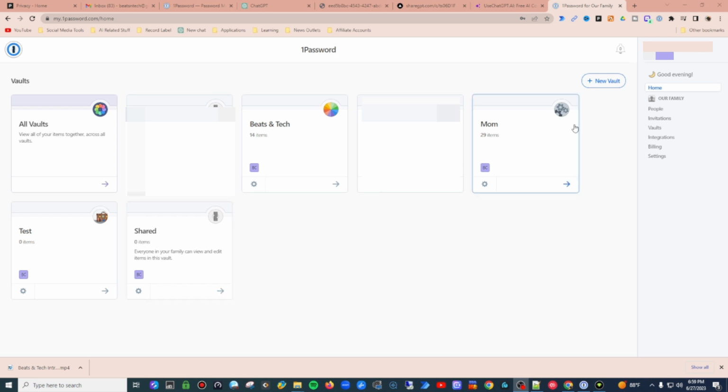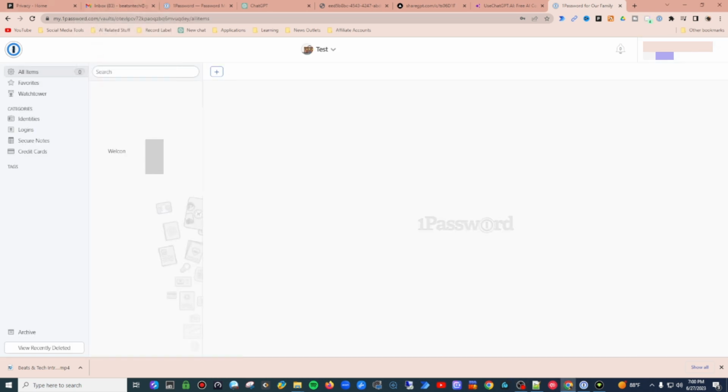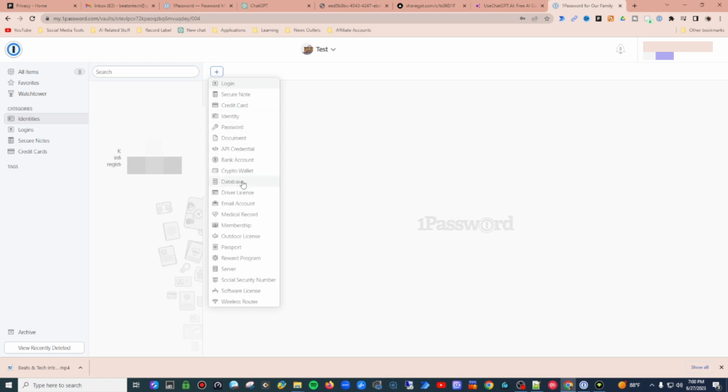So that's one feature, that it gives you the ability to store credit card information if you needed to. Again, use privacy.com. You can put it in here all day long. You wouldn't necessarily have to worry about it being secure, but at least you know the easy way to get to it, because it would be logged in here. You can have your login, have different identity information. So if you look here, it has an option for notes, credit card, identity, password, documents. You can upload document information, bank account information, crypto wallet, driver's license, email accounts, medical records, membership information.